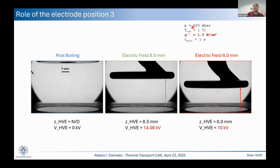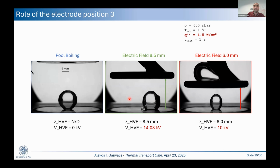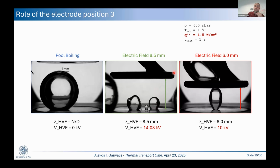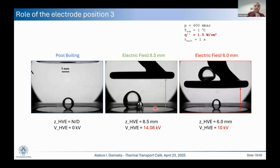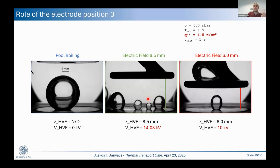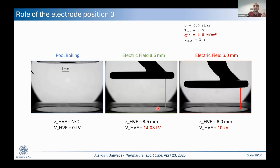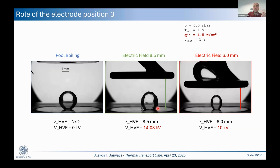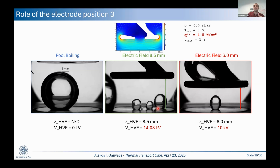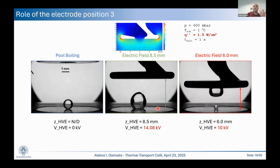Finally, if we consider another test at 1.5 watts per square centimeter, so we increase the heat flux again, we will see the bubbles behave differently. In this case, you see in the middle movie with the electrode at 8.5 millimeters, at a certain point, bubbles start to grow from two different nucleation sites. This is unexpected, but you see that the bubbles, if they cannot detach, slide laterally. In any case, they are removed from the heated substrate.